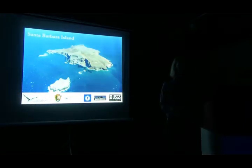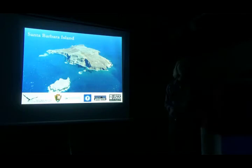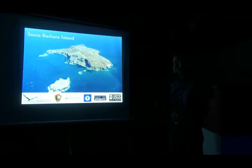This is the smallest island in the park, 1 square mile. It's located about 40 miles off the coast. Santa Barbara was hammered from rabbits and everything else out there. I think they had maybe goats at one point. But the vegetation has been really slow to recover. And it's basically dominated right now by a non-native landscape out there, non-native grassland and also ice plants.